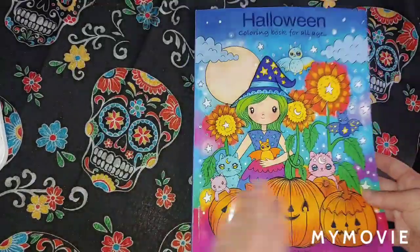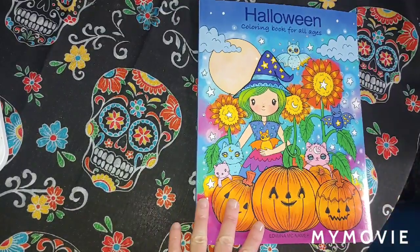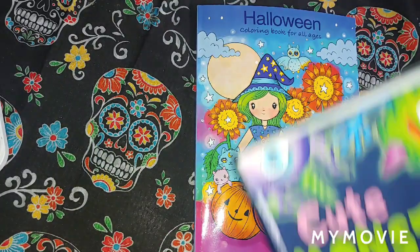And that's all. This is an excellent book right here. So these are the two I got. I got them today, and I wanted to show you guys a flip through of them.